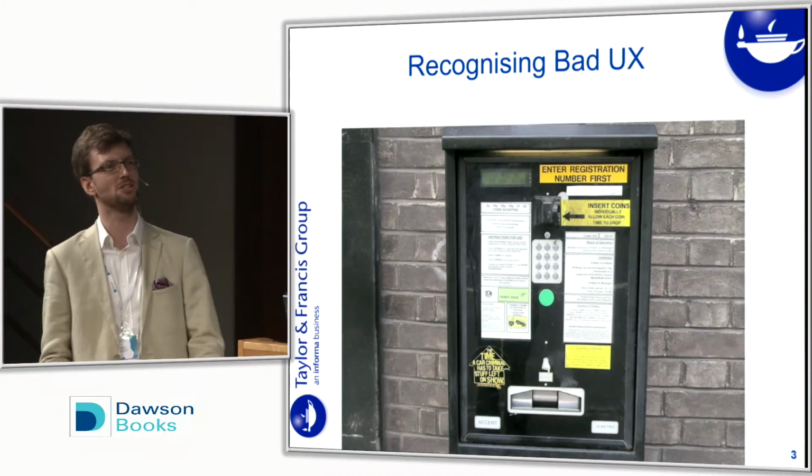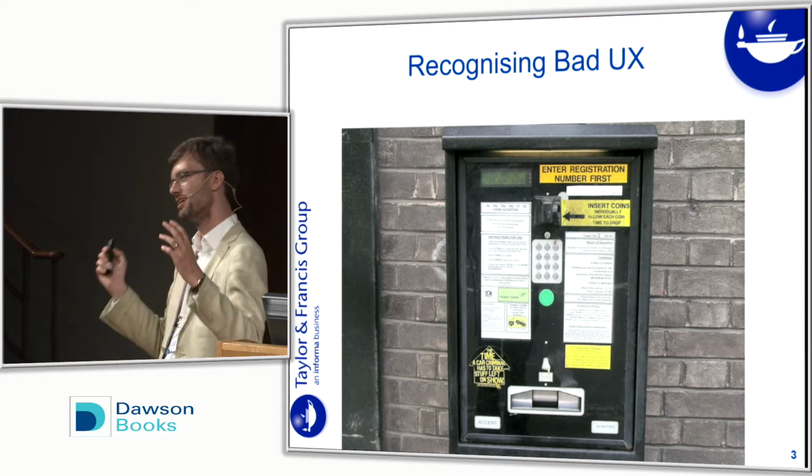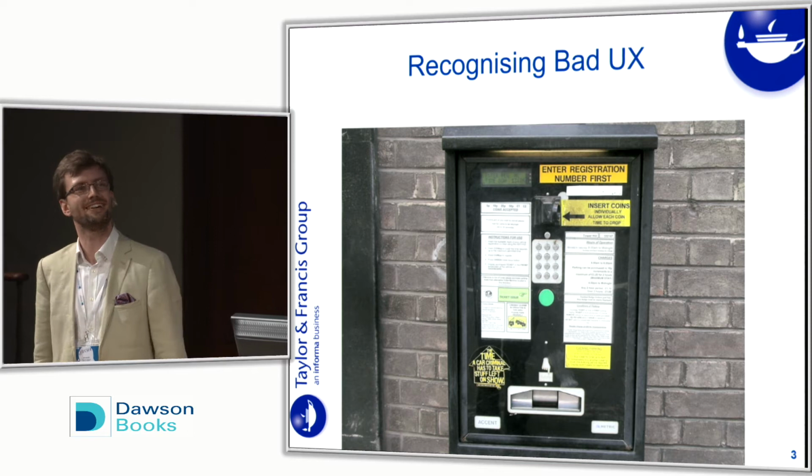Because the thing about user experience is that it's kind of a universal concept. It doesn't matter whether you're looking at it from a website perspective or a mobile app or a library. The ideas that drive a good user experience and the principles behind it are all the same. The principles behind a bad user experience are all the same as well. And there's lots, unfortunately, of examples of bad user experience. I could talk about my local post office. I could even talk about the kitchen at Taylor and Francis. The one I'm going to look at, though, is the ticket machine at the car park.